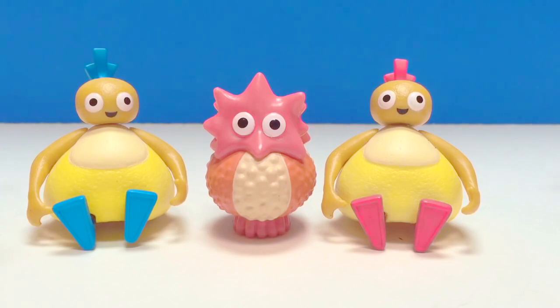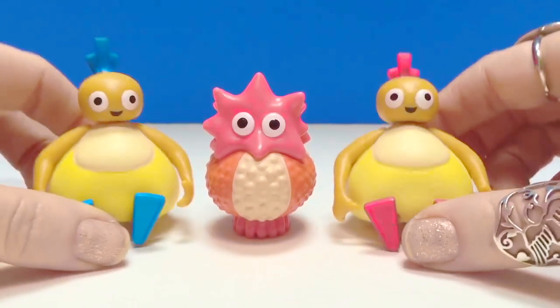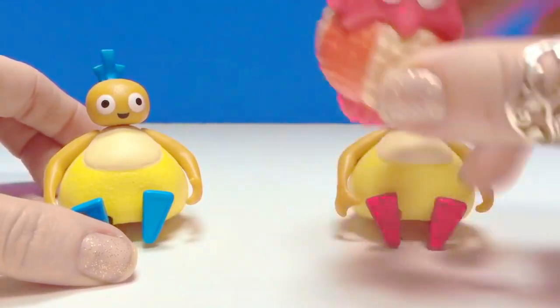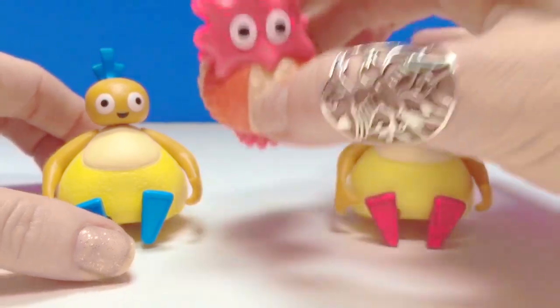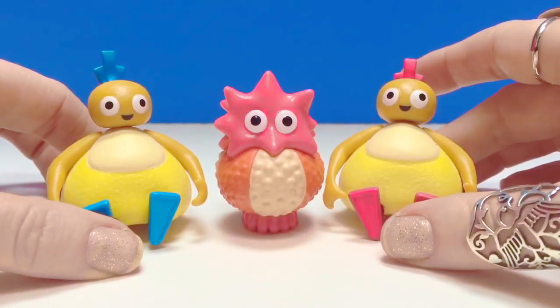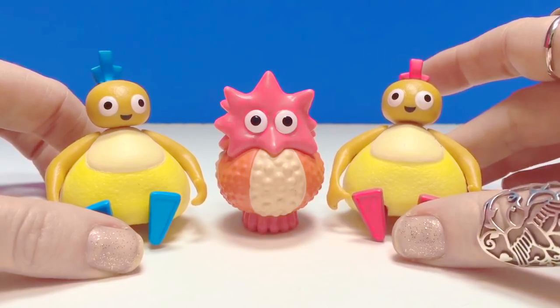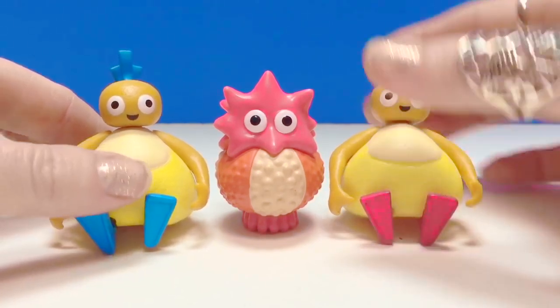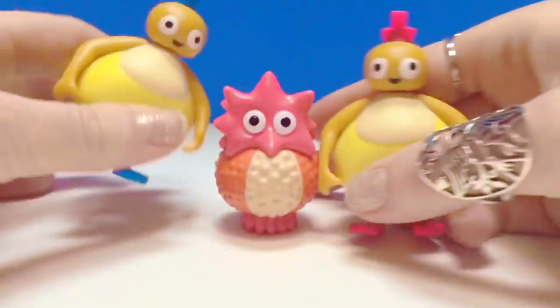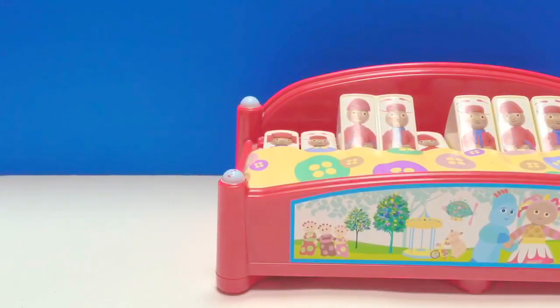Say hello to Chickadee and Chick, Twillywoos, and Peekaboo. Chickadee and Chick and Peekaboo would like to go play the Pontipine piano today. Let's go and look for the Pontipine piano. There's the Pontipine piano.